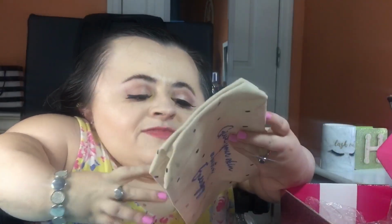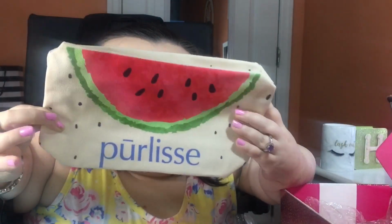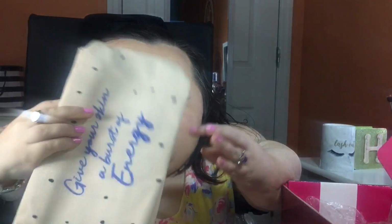Last but certainly not least, you get this little pouch. So this is the watermelon canvas cosmetic bag. Pack up your makeup essentials. It's gorgeous and perfect for summer. This retails for $10. So let's open this up. This is absolutely adorable. I love this. It is so cute. Oh my goodness. I can't wait to be able to travel again and pack my makeup in this. I like how it has the brand name and a watermelon. And then on the back of it, it just says, give your skin a burst of energy, which I think is really cute.